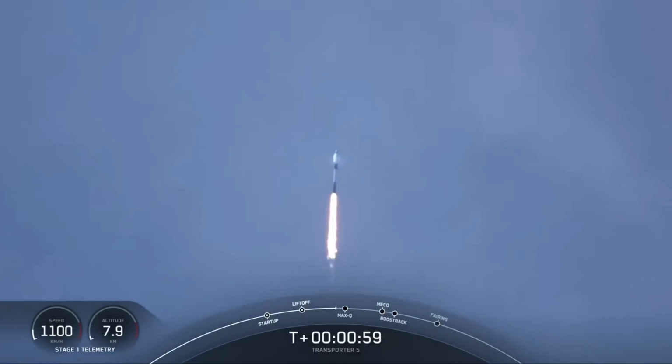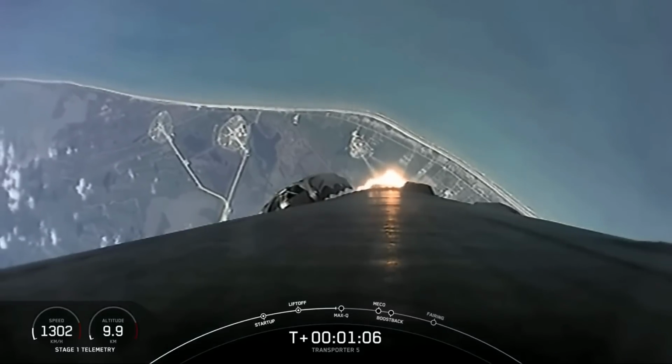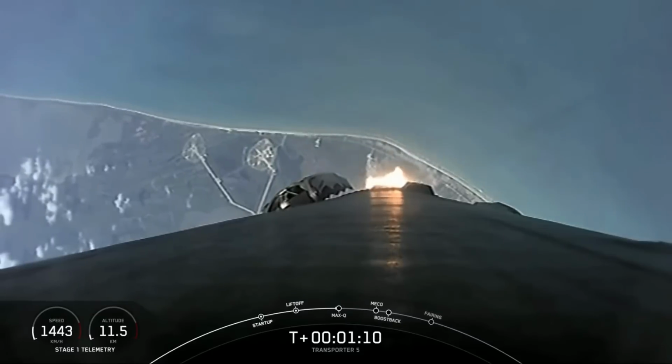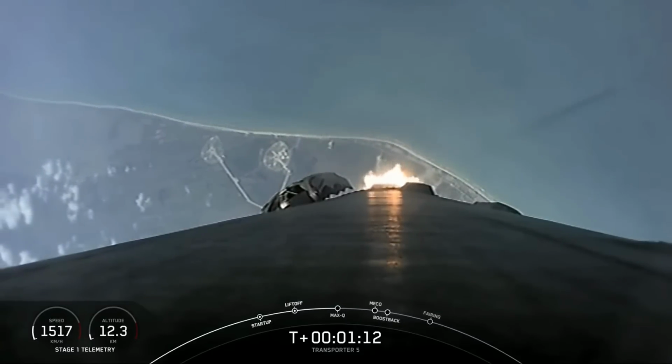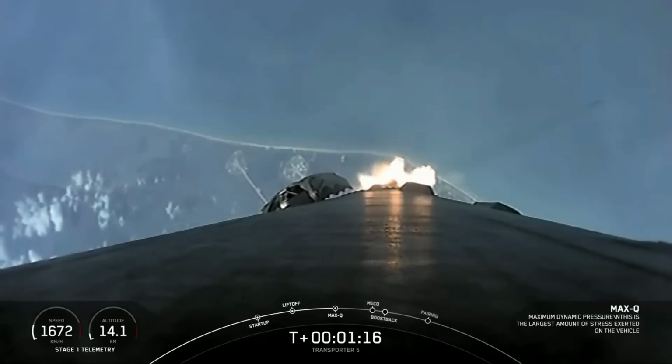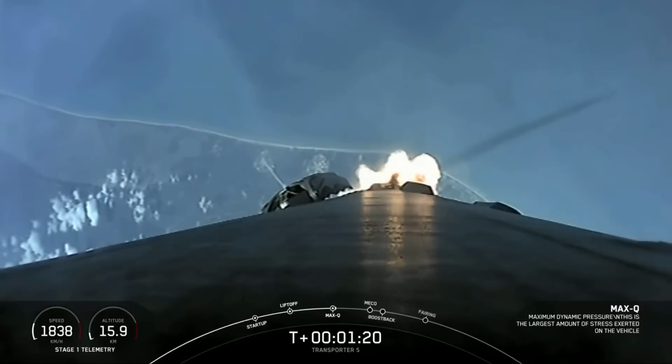For those that might be unfamiliar, max Q is when the vehicle experiences the greatest amount of aerodynamic pressure. Great view of the Space Coast. Max Q. All right, there we heard that call out for max Q. Everything remaining nominal with stage one trajectory.